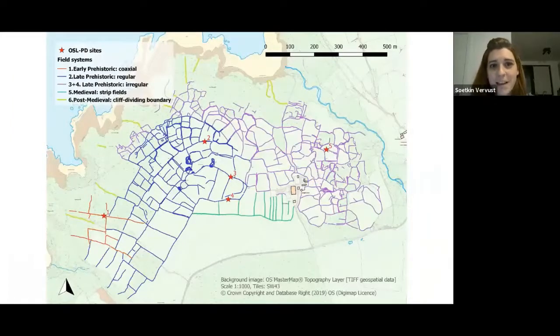So there were 5 sites that we investigated, and 2 of them in great detail. So number 1, I'll talk about a bit later, but I'll start with number 3, that belongs to that regular, presumably late prehistoric field system. So next slide.